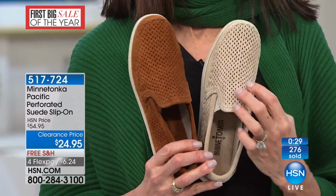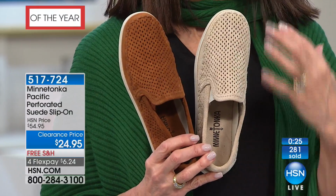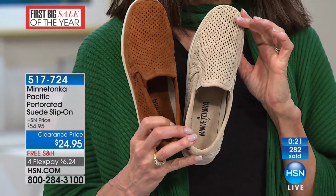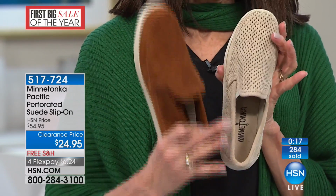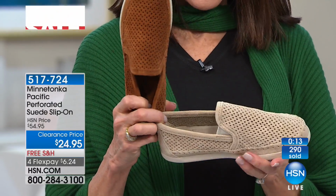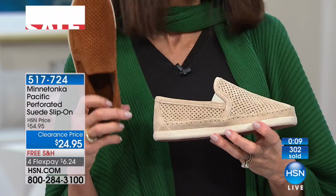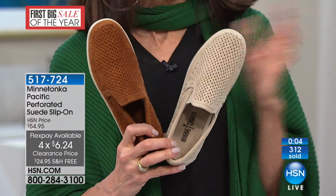You can see the perforation, obviously more on the stone, but very light, very comfortable, completely done with a leather footbed as well, molding to the foot, all made on an American last, all hand stitched. That's the other thing about these. Even when you look at the stitching, you can see some is slightly irregular, so that also adds to the excitement and certainly to the value.